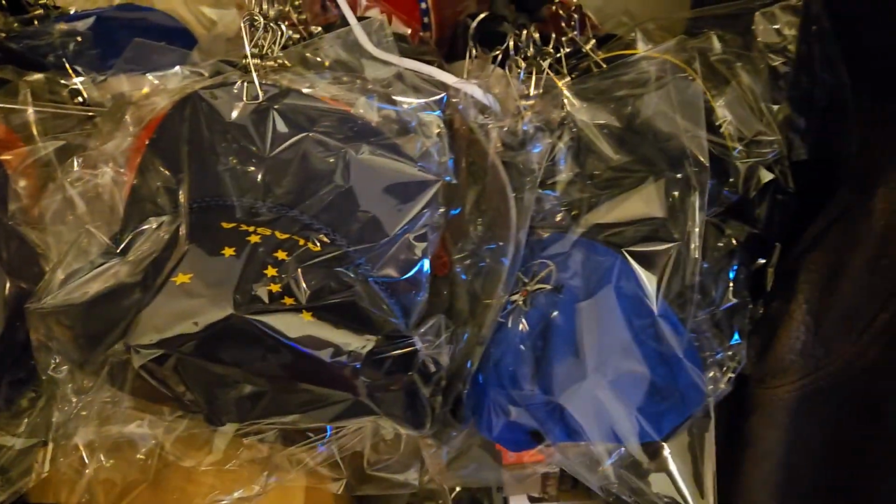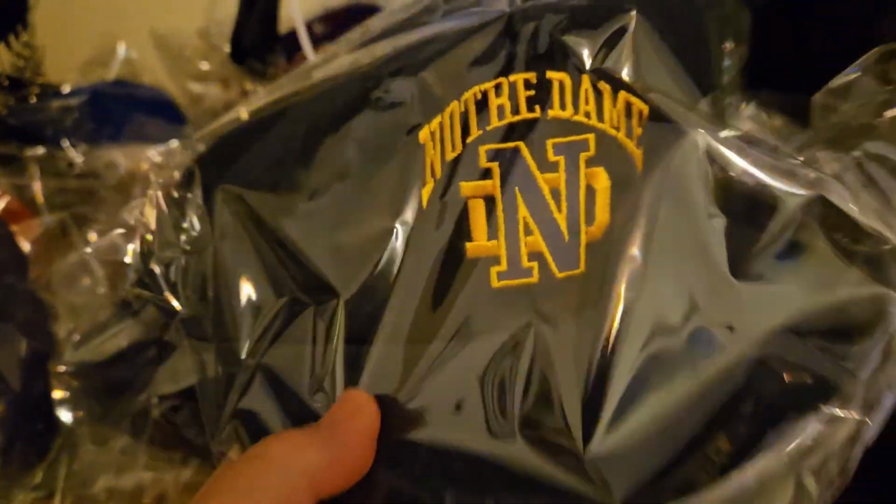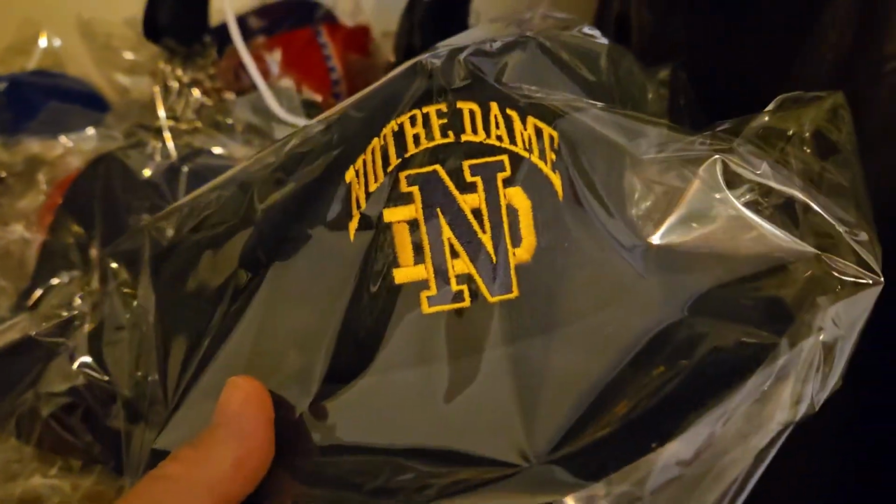I have a sale in the closet. It's one of my many hats that I have. This has been up for a while. It's a corduroy vintage hat from Notre Dame.